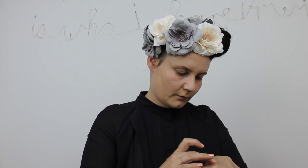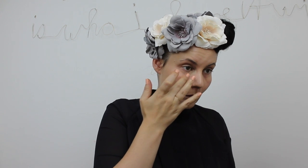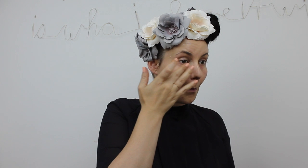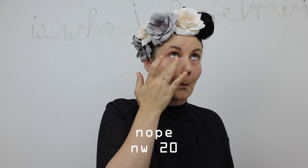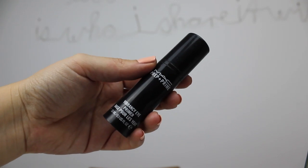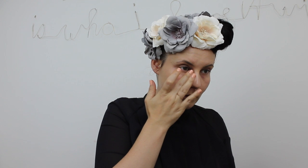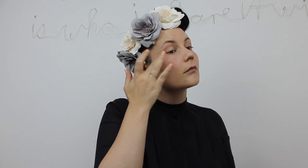It's time to get rid of the blue circles under my eyes. I'm quite lucky, they're not that strong, but I like to have a concealer there anyway. I have the MAC Pro Longwear Concealer in NC20. I mix it on the back of my hand with the Prep and Prime and then dab it in. Sometimes I use a beauty blender, but I couldn't find it at that moment.